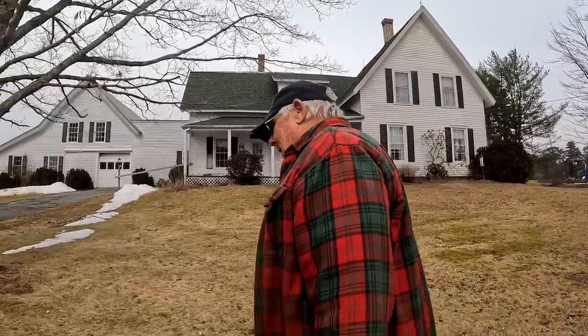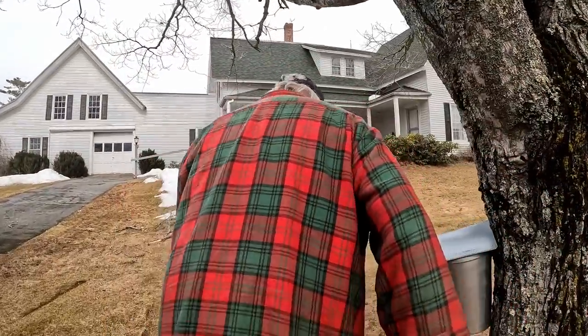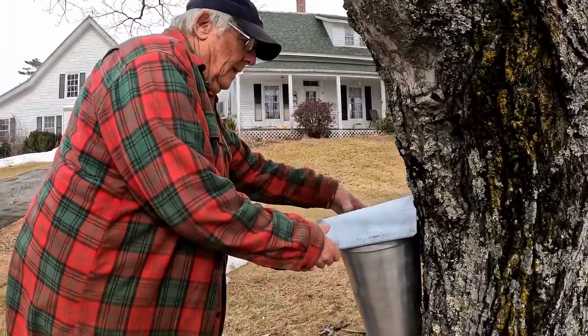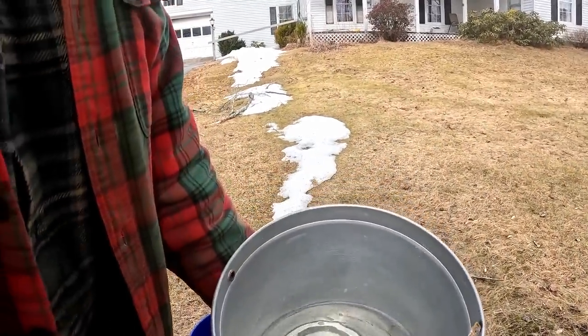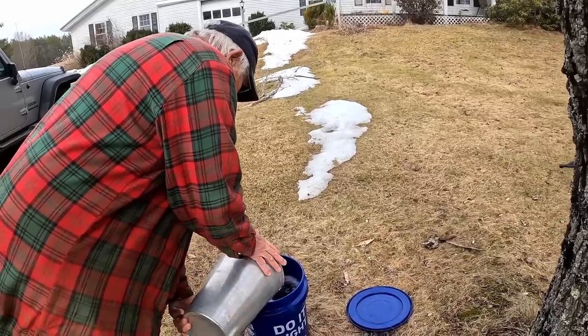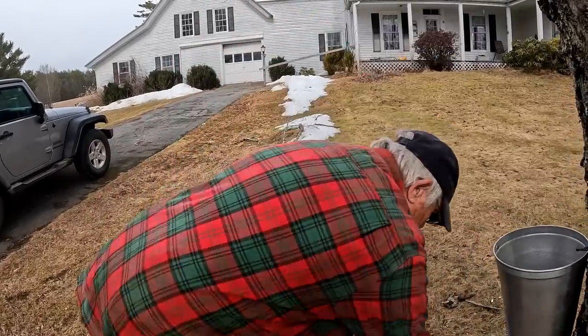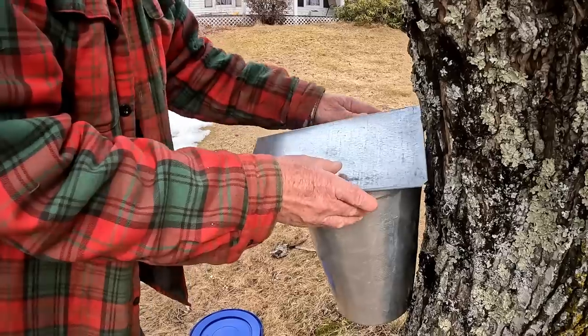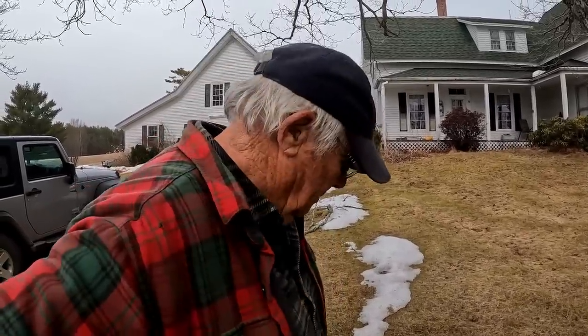So we got two more trees here on the lawn to check. For this one we got about the same amount. That pretty much filled it, a 5-gallon pail. Of course, I only brought one pail with me, which is a big mistake. But I got one more tree to empty, so I will pick it up later.